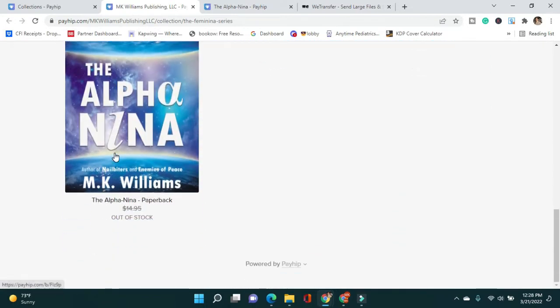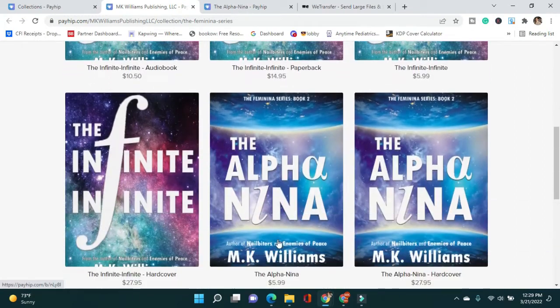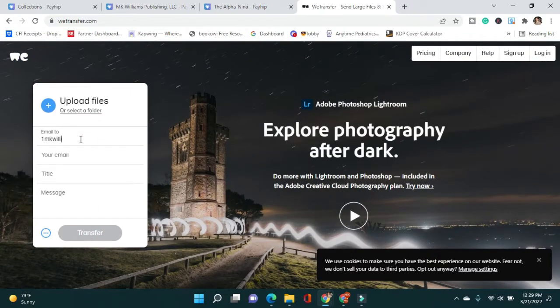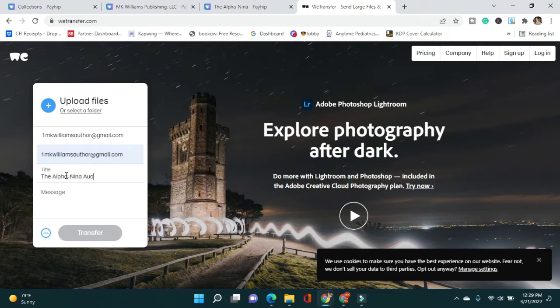And the very first step is to send the files to myself so I can zip them. I know there are other services and software out there that zip files, but this is the way I do it. WeTransfer is a major transfer service, and it zips your files, which is really nice. So I'm going to email myself. Okay, this is the Alpha Nina audiobook. Now I'm going to select my files.